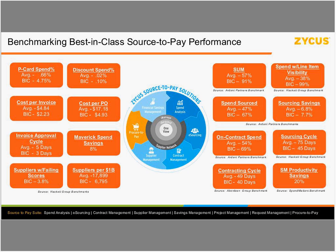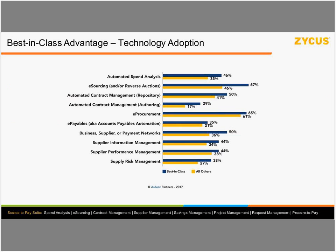They're able to obtain more of those savings, too, typically 15% more of their total spend that's compliant to contract. In terms of efficiencies, their cycle times are reduced by up to 50%, and for their transactional costs, things like cost per PO or per invoice, by a factor of 2-4x. So some real gains being realized by best-in-class organizations. There's a strong correlation between their performance and their use of advanced technology. Best-in-class organizations, as shown from this data, are much more likely to have adopted at least core sourcing and procurement capabilities. The majority of best-in-class have deployed e-sourcing, contract management, e-procurement, and supplier networks, for example.